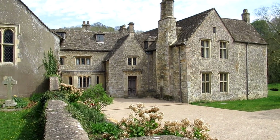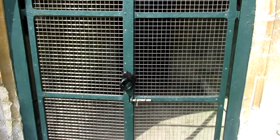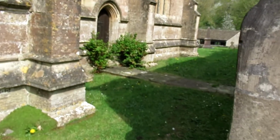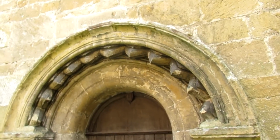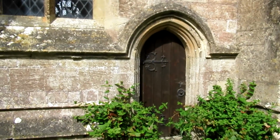Right, let's have a look around the church. Unfortunately the church is locked. We just have to have a wander around. I'm sure there's a Norman arch here somewhere. There we go, there's a Norman arch, look. Look at that. This is the back of the Horton-Court. It's right next door to the church. Quite literally right next door.